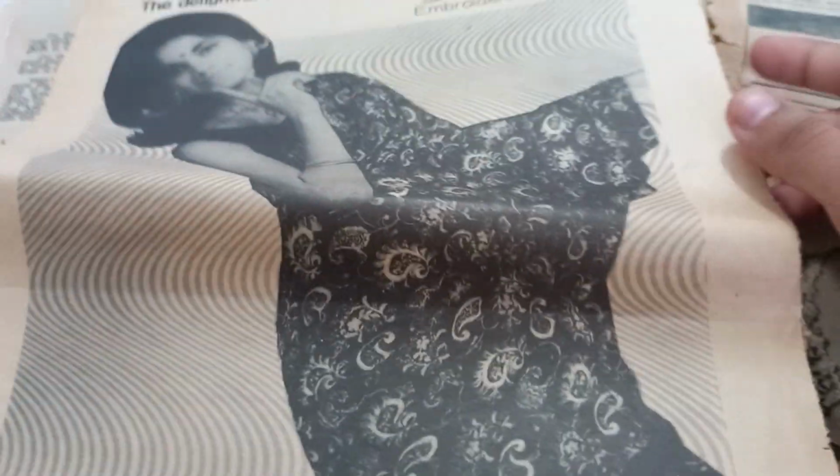More advertisements for embroidered fabrics. Makes sense since a lot of people used to get their clothes tailored back in the day. While people still do that, there is much more fast fashion and ready-made fashion available nowadays in India.